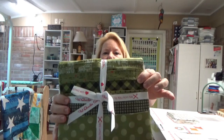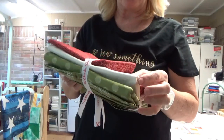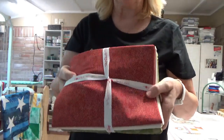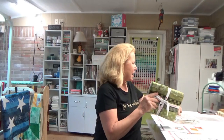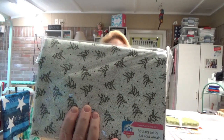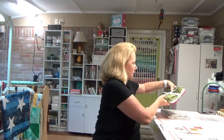So this is the kit that comes with it. They send you the green, the white background fabric, and the red for the bow. Oh, y'all, fondling fabric is right up there with petting a puppy. And I got the backing as well. See that? This is going to be darling. Too cute. Very happy with this. So that is definitely in the queue. I need to get this done before October so I know that it's done.